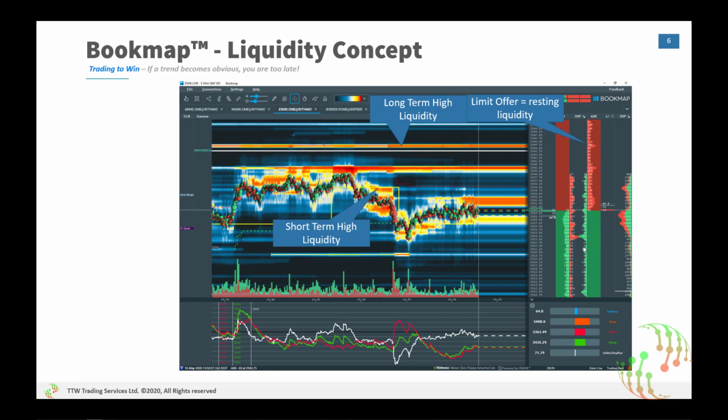Liquidity is a key concept, and I'm teaching and discussing this concept thoroughly in my seminars because it is extremely important to understand what the market is doing and where the market is heading, to keep up with the direction of the market and to trade in the right direction. That's what we want. We want to be on the right side of the market and making money.